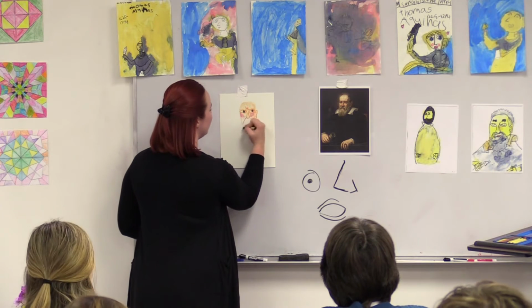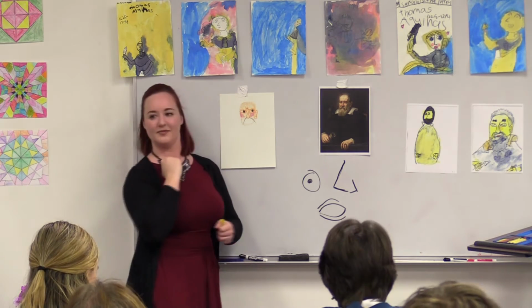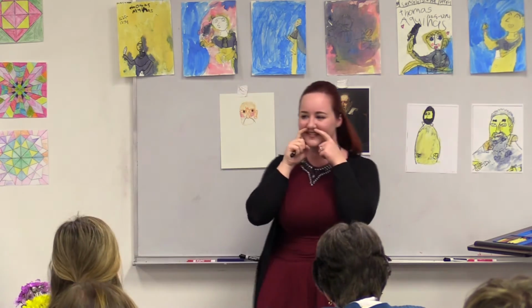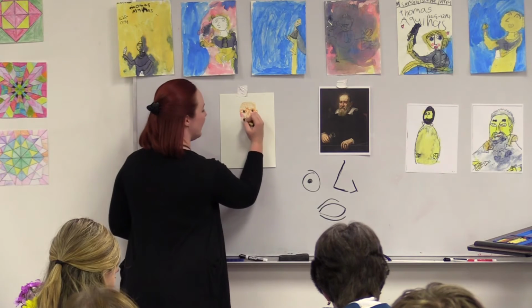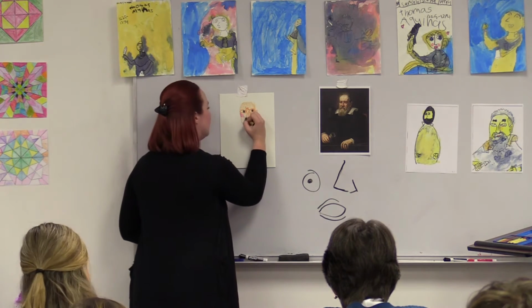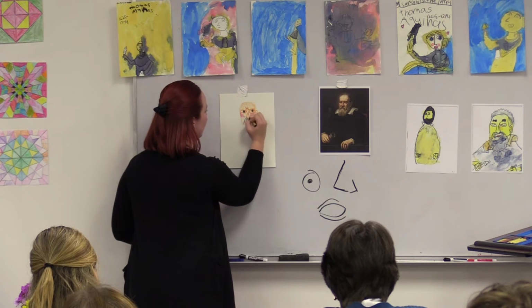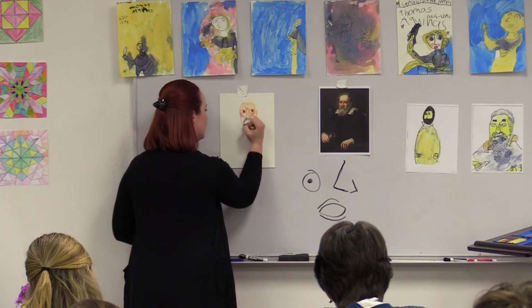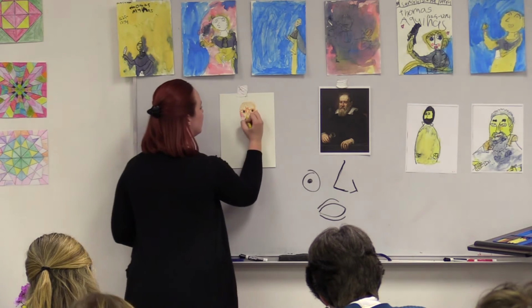So I always start with the top. Does it come right out of his nose? It does, actually. And it's okay if it's a little long because we're going to give him a beard anyway. Leave him a little bit of room for his lip. It's a very thin one. So I'm going to start with my black first. I'm going to go over with some yellow on top.